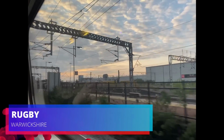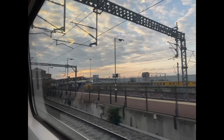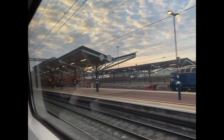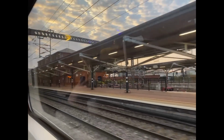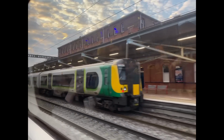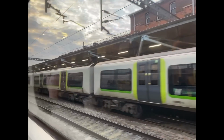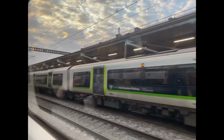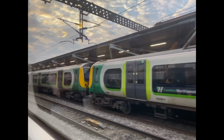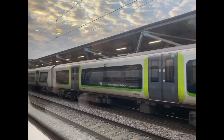This brings us nicely into our first stop of Rugby, which, as the name suggests, is where the game was actually invented back in the 19th century. As well as Avanti West Coast services stopping here, we can also interchange here with London North Western Railway services, as we can see on the platform to the right. These are for stopping services not only on the Trent Valley line, which we will be going on shortly, but also to Coventry, Northampton and Birmingham New Street.